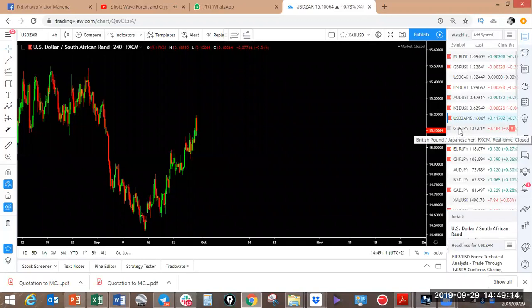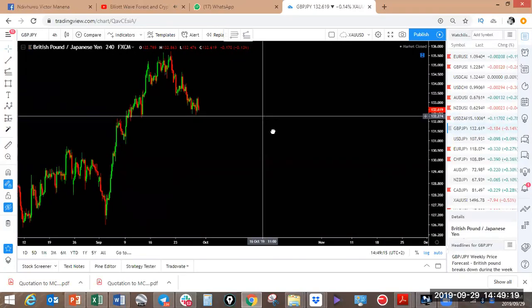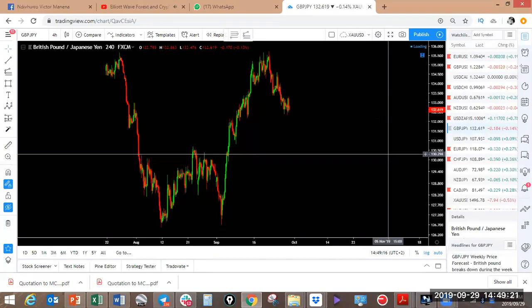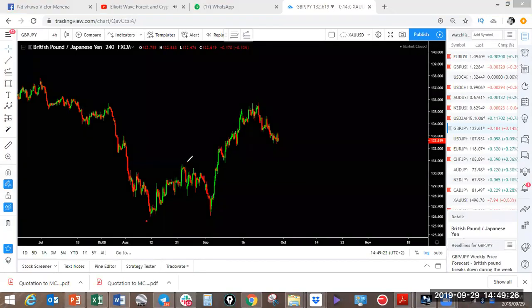Let's run through the yen pairs. Start with pound yen. So pound yen, looked for this one to be making a 1, 2, 3, 4, and a 5. So that structure based on what pound US dollar is doing may slightly change. So this is what may happen here. So we've got 3 waves down here. We may expect that we get another pullback here. 3 waves and keep pushing lower like that.